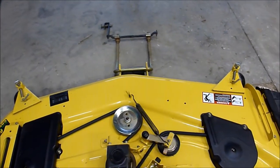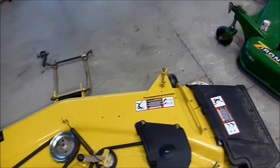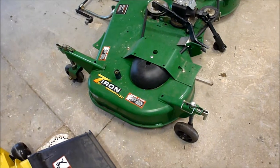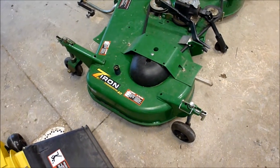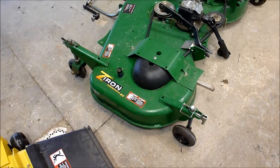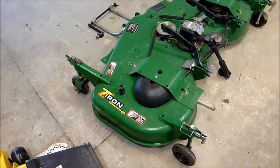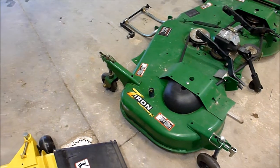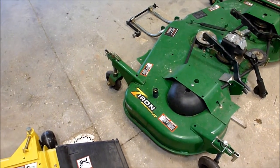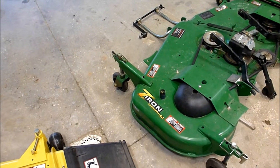There are some changes, and if you look at the current 60HC deck, it's very similar to the 7-iron. The deck shell's a little thinner compared to the 7-iron itself. One thing I will note is this is actually an earlier 7-iron, and there are 3 different versions of the 7-iron as far as I know, so the front casters are a little bit different than you might see on other decks.